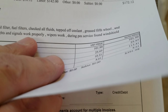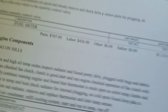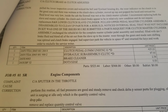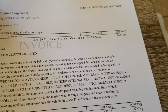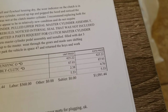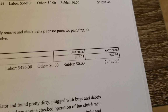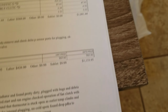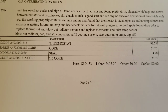And then, come on. Let's see what else. Request tune up. Yeah, there's the top end. $497 for the top end up there. What was this one? Clutch, all the clutch components and stuff they did. $1,091 for that because they had to put a new master cylinder in there too. Fuel meter. $1,133 for the fuel thing. Thermostat, core seal, T-core, $601.